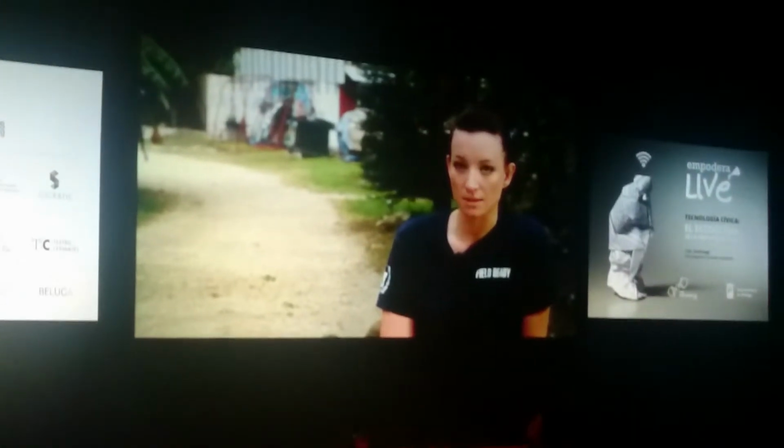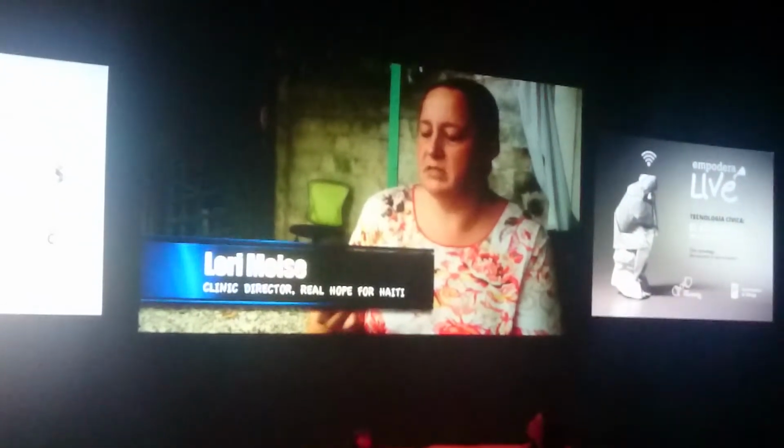Real Hope for Haiti is a small clinic up north. They provide women in the agriculture areas and out in the mountains where they have no access to hospitals with birthing kits. So they've asked us to provide them with umbilical cord clamps. And this is really useful because they can then print an umbilical cord clamp in less than 8 minutes. It's a standard tension that can be used. It's easier to keep clean and to help mother and baby stay healthy and safe and infection-free.